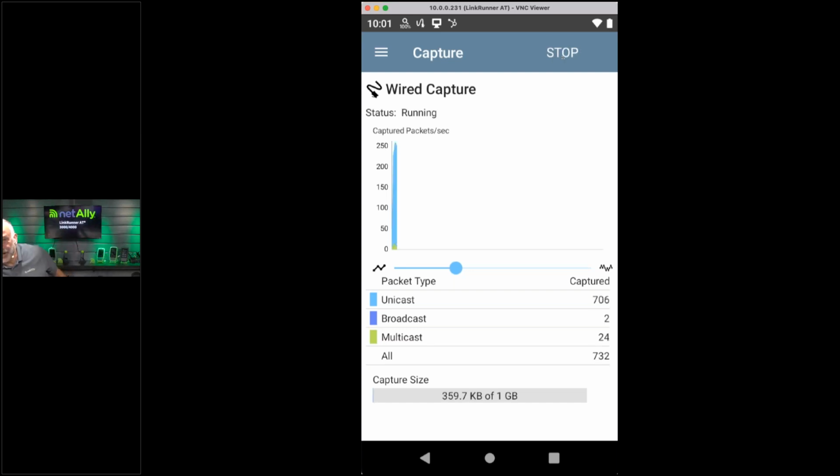Now, one of the things I found that's very handy when I'm doing a packet capture is this little $25 TP-Link switch, on which I've set up port mirroring. So now I can place this switch in line between the device I'm interested in and the device that I need to get to. So these are some of the things that we can do as far as packet capture goes.